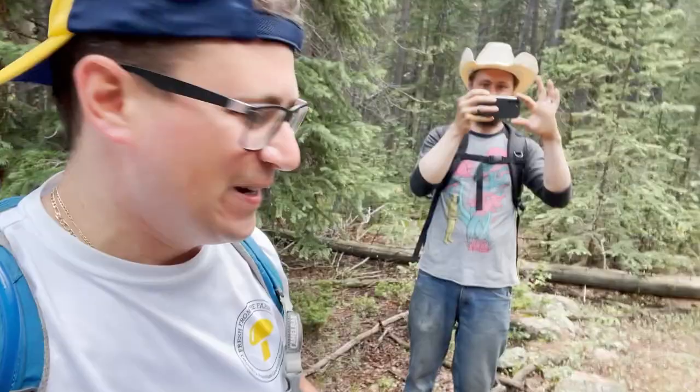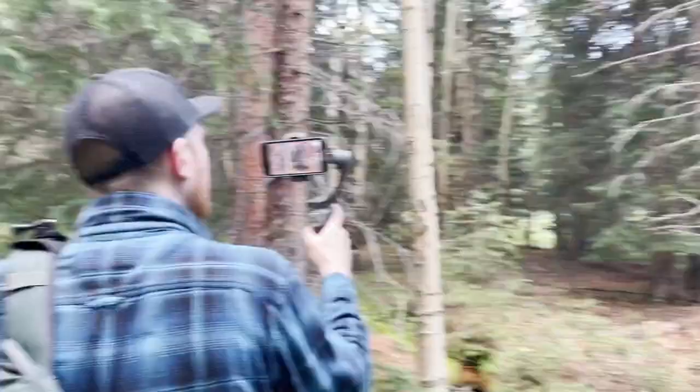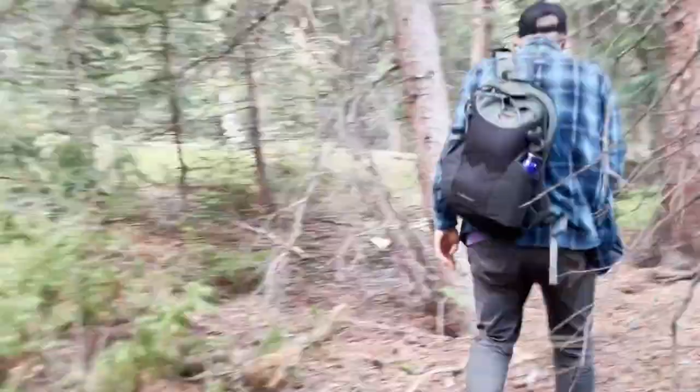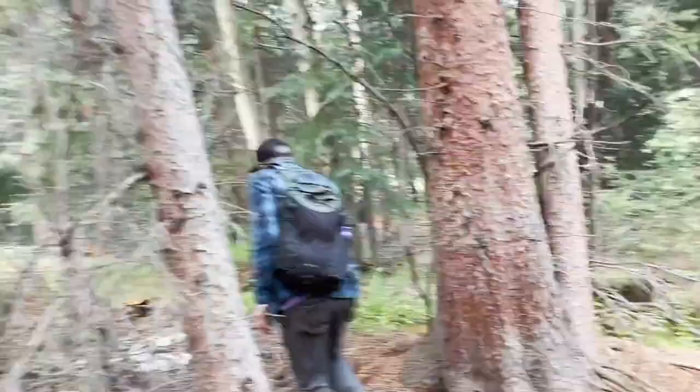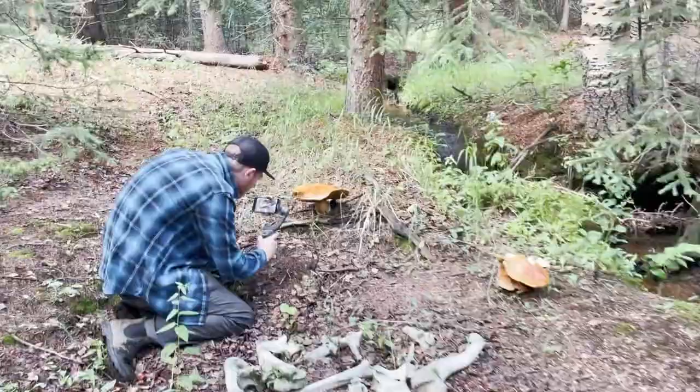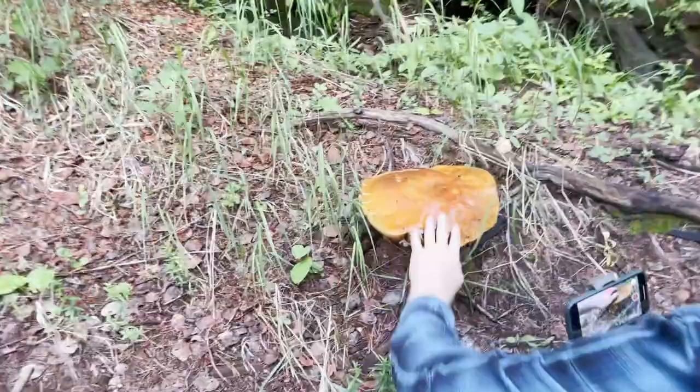All right, we just walked into a gold mine. Colorado, these are streams. We got pines and aspens and spruce and, holy shit, what is that? Oh my God. Oh, there's the dead bones and the biggest porcini I've ever seen in my entire life. Look at this thing. Oh my god. Porcini. Oh, it's huge.